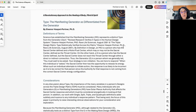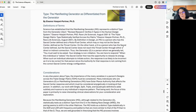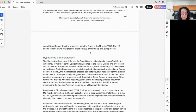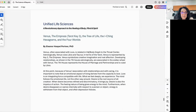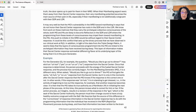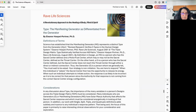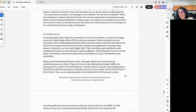Oh, I did one, the manifesting generator as differentiated from the generator, because I wanted to prove that they were two independent types. And so I used basically the same research, although I could add a piece in here. Where are the statistics? Oh, I guess I didn't put the statistics in here as a table. I'll double check that. But they are a differentiated type.